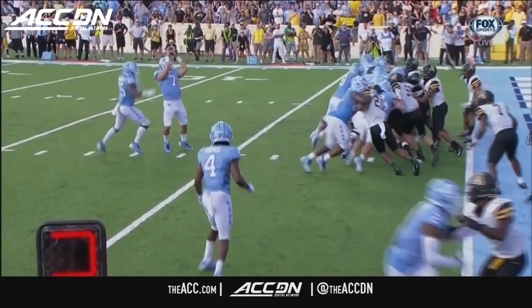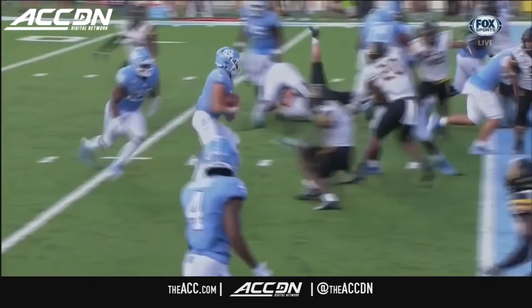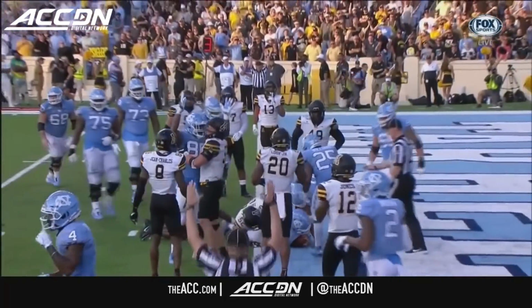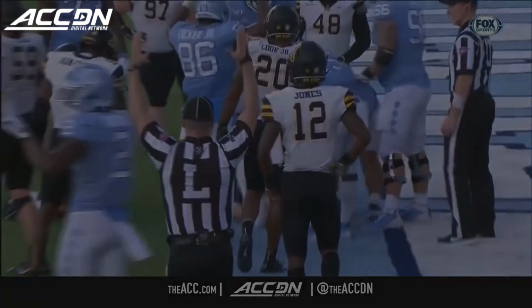Great job by Howell. Presence of mind, not only to go up and get it. Now, you know what? Play's busted. Let me make something happen. That could have been disastrous.